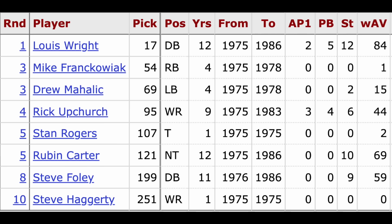They also drafted longtime starters Reuben Carter and Steve Foley later on in the draft for a very, very respectable draft that made them known as the Orange Crush. They made a Super Bowl in 1977 with a lot of these guys, and then the Elway era was ushered in shortly after that.